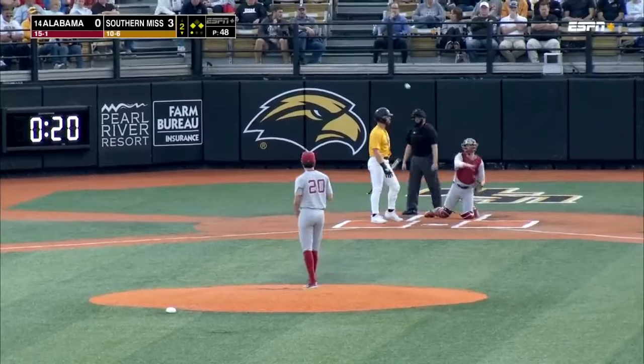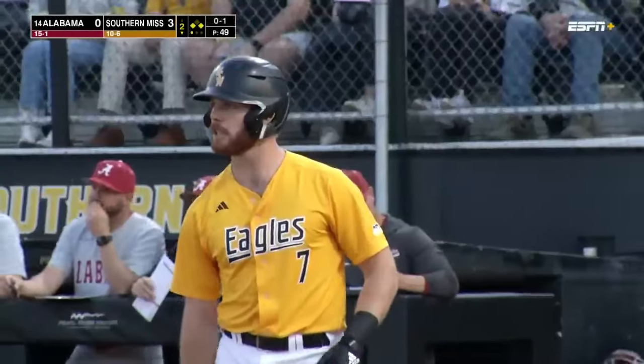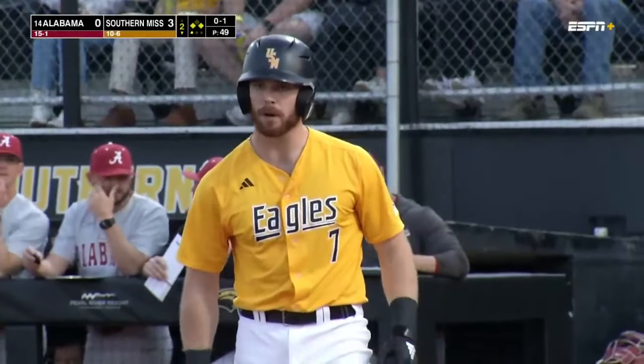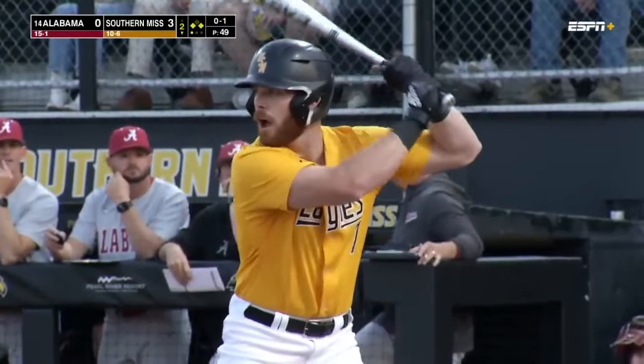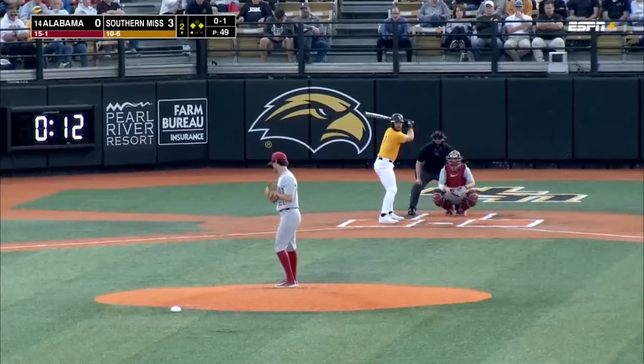It's to Slade Wilkes, 90 miles per hour, right above the knees, right on the inside corner. Beautiful spot for it. Wilkes takes it for a strike. So runners on the corners, one out.